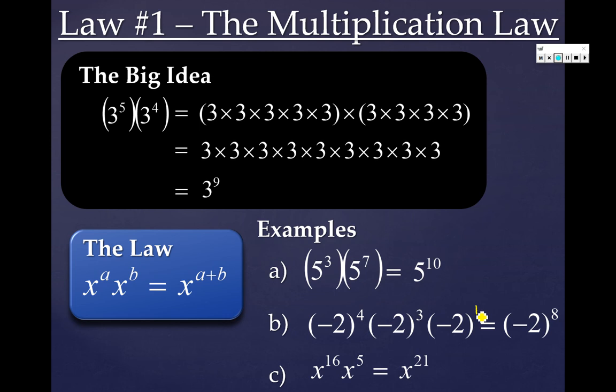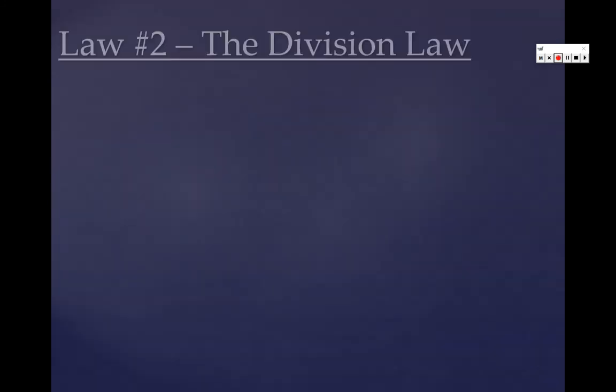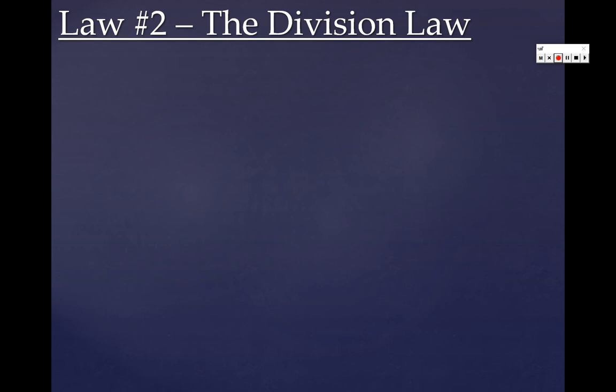It's a little bit of writing, but I'll give it away. If multiplying becomes adding, then dividing becomes, okay, I'll show you, but you may already know it. Law number 2, please write it down carefully so when you're studying and wondering about stuff, you have it available to yourself. Law number 2, the division law.